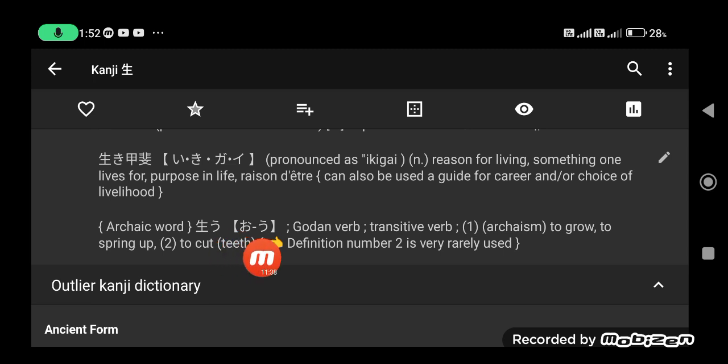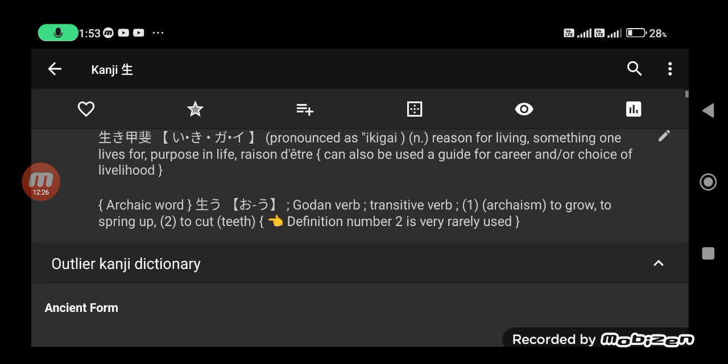And we have here a not so common usage word, o. May I emphasize that the kunyomi reading o is being stretched, or rather used in jinmeiyo, the usage of kanji for writing names. So what is o? It's an archaic word, probably used by samurai during the warring states, or should I say the pre-Meiji era in Japan. And it's a transitive verb. It's an archaic word meaning to grow or to spring up. Definition number 2, you can ignore.